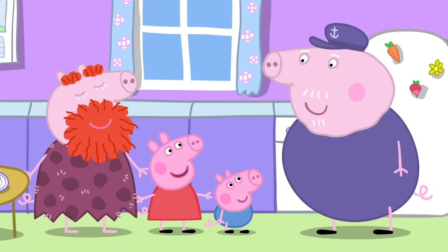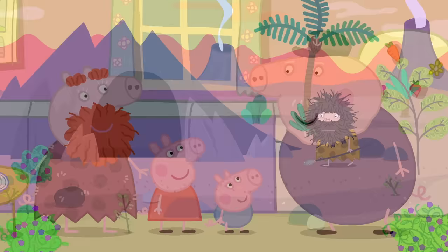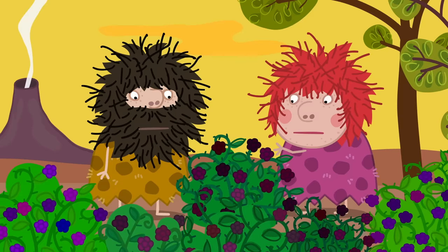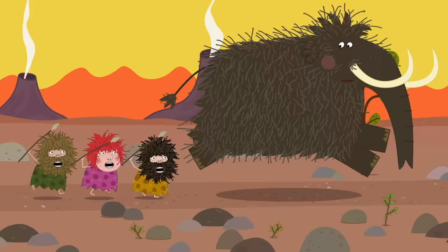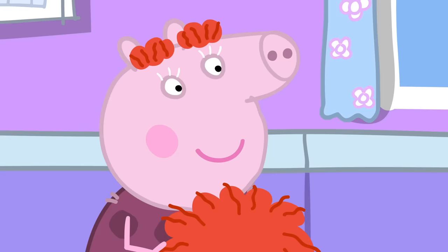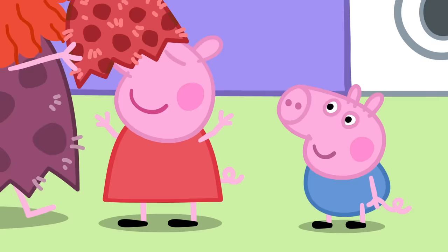What's the Stone Age? Well, it was a long, long time ago, when people lived in caves, ate berries, and chased big, hairy elephants called mammoths. Can we be Stone Age too? Of course you can. I've made you both costumes. Look, George, we're in the Stone Age.